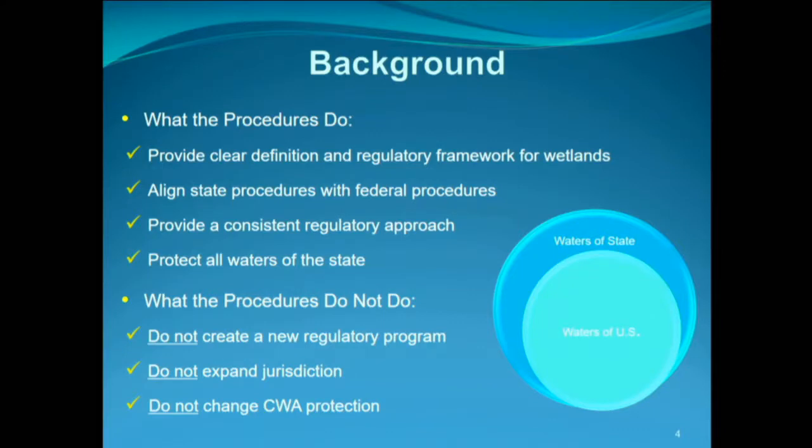I want to talk a little bit about what these procedures will do and what they will not do. What they will do, and this is a little bit from what I just mentioned, is establish how the water boards will identify, delineate, and regulate wetlands. They will align state procedures with federal procedures as much as possible and provide a consistent regulatory approach. As some of you may know, as of right now, the regional and the state boards, none of us apply the same set of rules. These will also improve regulatory effectiveness, which will in turn protect all waters of the state.